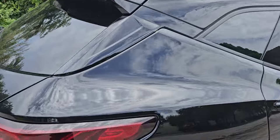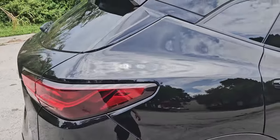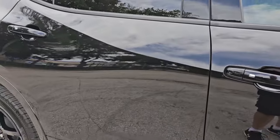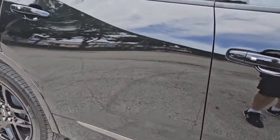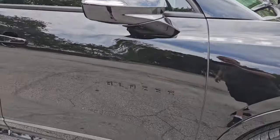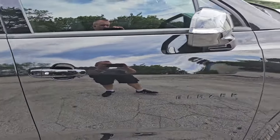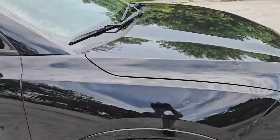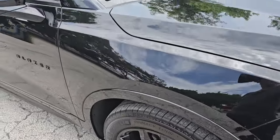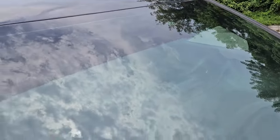Quarter panel on the passenger side. Beautiful shape. Clean throughout. Very nice. Rear door on passenger side. Beautiful shape. Clean throughout. Front door on the passenger side. Beautiful condition. Very nice. Front fender on the passenger side, beautiful condition, very nice, clean throughout. Windshield looks good, really amazing shape.